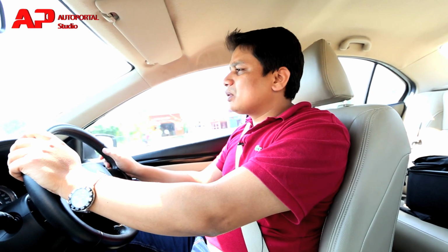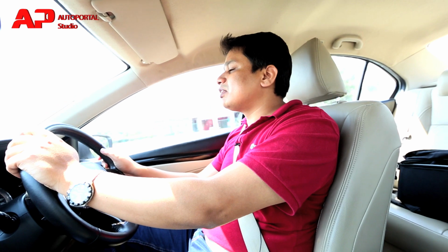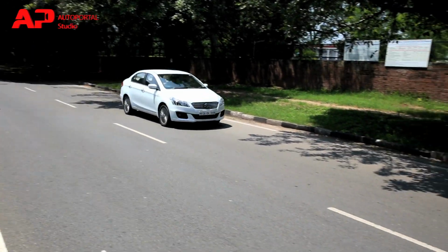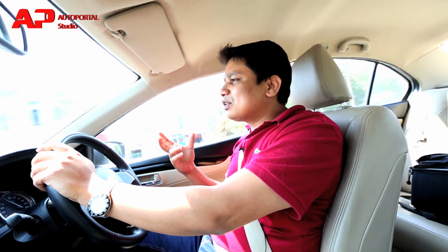The petrol motor on the Ciaz is pretty refined for most of the part, and it's also a punchy motor if you rev it nicely. But the best part about this motor remains the fact that it loves to be revved hard, and even when you rev it hard, it remains largely quiet, and the cabin doesn't really become a very noisy place to be in.